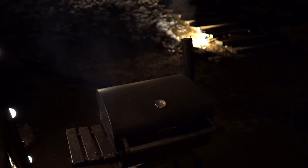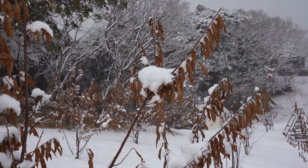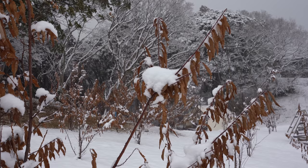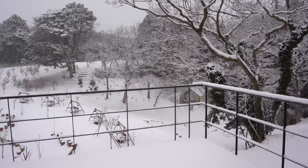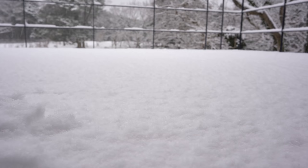When we woke up, everything was white. Oh, it's snowing right now. The snow was actually quite a rare occurrence, so while I was mostly staying warm inside, the kids were playing outside. On the downside, we weren't able to go strawberry picking as planned.